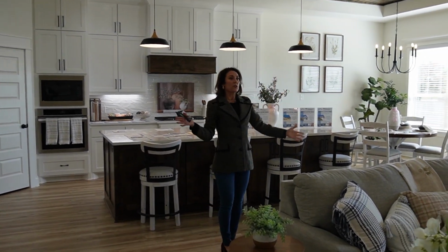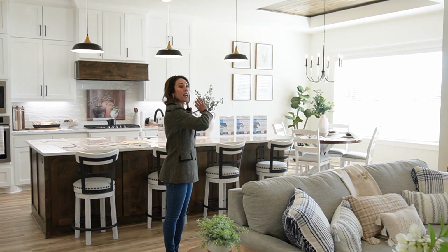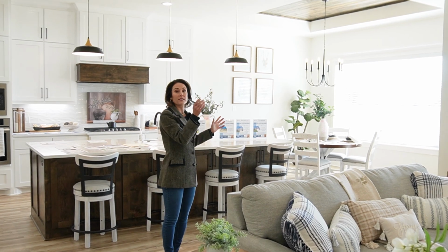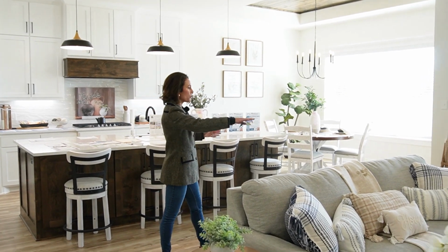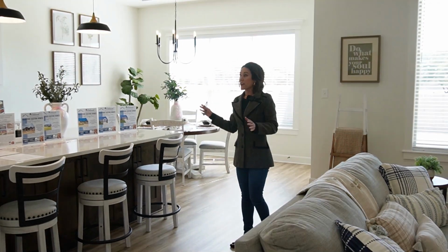So let me say in general, one of the things that makes this such a great big space is that you don't have a second dining room anywhere. People often end up turning that into an office or a playroom or something else. So instead you have a really nice big area to flow around the living space because you just have the one dining area.